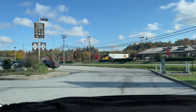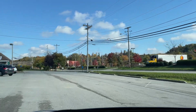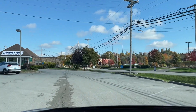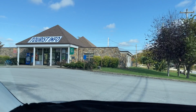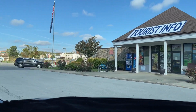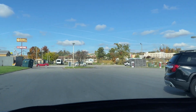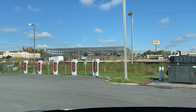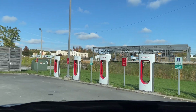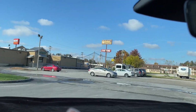And this is the tourist center. It's located behind the McDonald's. I think it's a 150. So it would be great if they'd update it, but yeah, they probably won't. All right, well, let's see. We will try this one right here.